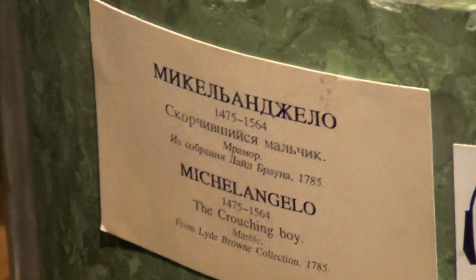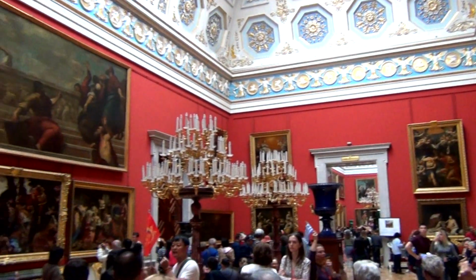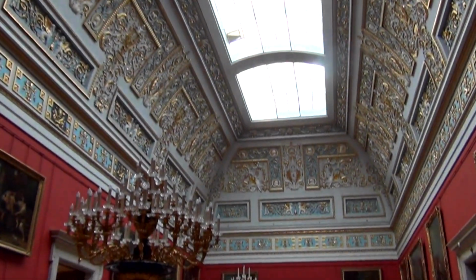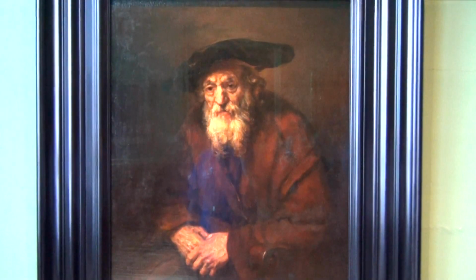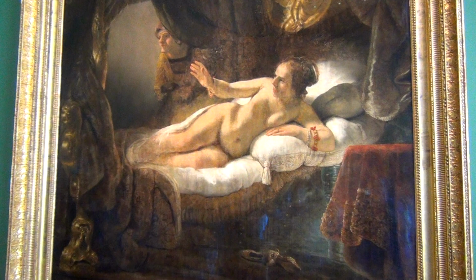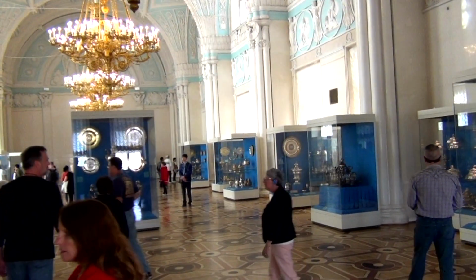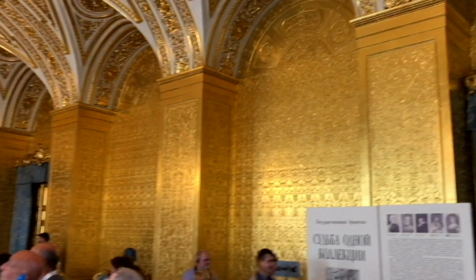Along the way, we journeyed through the Italian cabinet and came across Crouching Boy, the museum's only work by Michelangelo. Next, we entered the large Italian Skylight Hall. It is filled with many paintings by Italian artists and features natural light from the overhead skylight. Soon we came to the Rembrandt room dedicated to the Dutch master. This painting, called Danae, was damaged by a sulfuric acid attack in 1985. It took restorers 12 years to save it. In the Alexander I room is an amazing collection of silver. This is the gold drawing room.